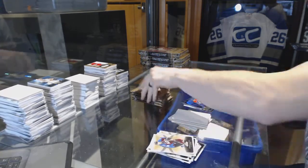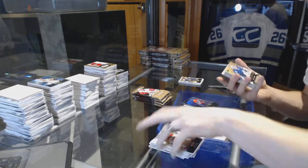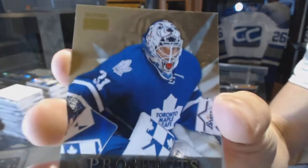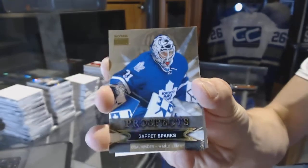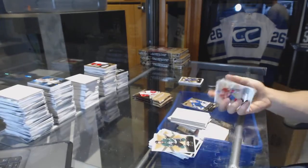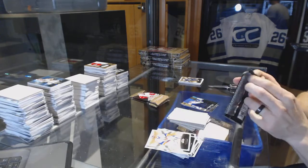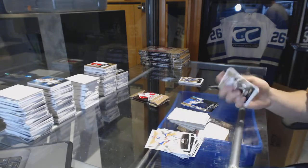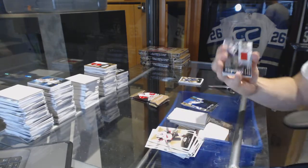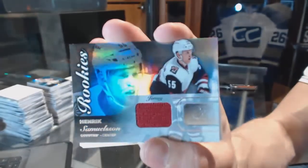Flair Showcase for the Oilers, Jordan Eberle. Skybox Premium Rookie, numbered to 499 for the Toronto Maple Leafs, Garret Sparks. Flair Showcase for the Canucks, Jake Virtanen. Flair Showcase Jersey for the Arizona Coyotes, Henrik Samuelsson.